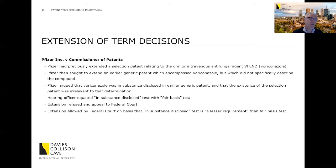voriconazole. But they then went back to try and get a patent term extension on the broad generic class, on the patent directed towards a broad generic class, on the basis that it claimed and in substance disclosed the pharmaceutical substance. Now, clearly it didn't disclose voriconazole, because if it did, they wouldn't have been able to get their later patent directed towards voriconazole. However, it did broadly encompass voriconazole, and voriconazole was similar to some of the compounds that were described in that earlier patent.